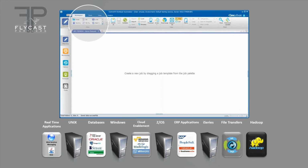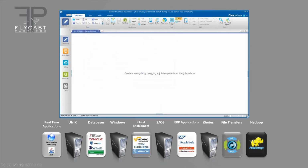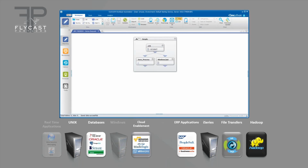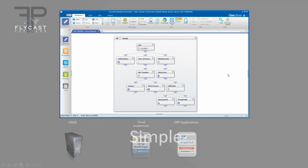So one constant in IT is change. Whether it's end user requirements, applications, or regulations, IT is always changing. So how do we increase agility without adding risk? And so ControlM is developed with agility in mind. It provides a simple, intuitive desktop for the creation of these complex workflows. It's a simple drag and drop interface. You can publish this out to your DevOps team. Well, your DevOps team can actually use this interface as well. We'll talk about that in just a second.